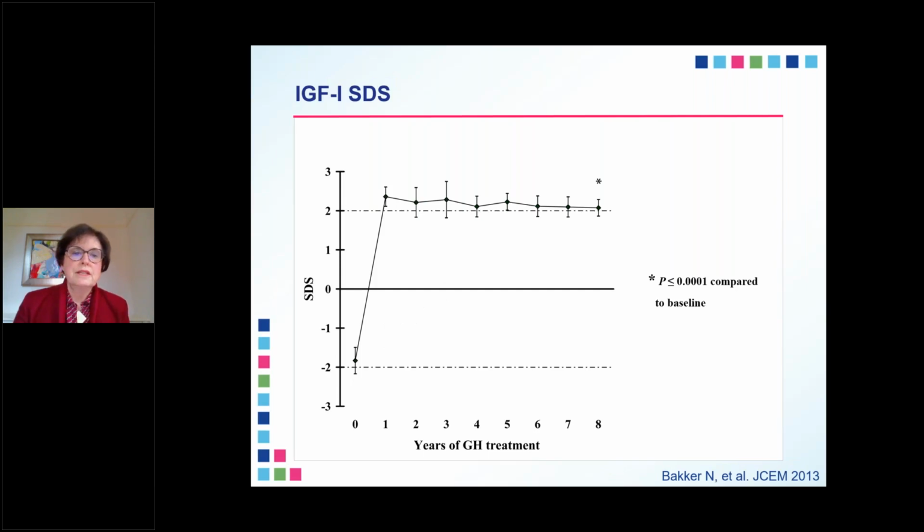Serum IGF-1 SDS is low at the start, as you can see, minus two, and it rises immediately to above 2 SD. And this is one of the issues that is still there. Also, not only with us, it's everywhere, that when you give these children growth hormone treatment, you have relatively high IGF-1 levels. You really have to keep an eye on it. Otherwise, they will rise to above 3 SD, and that's not what we feel is correct. On the other hand, when you lower the GH dose too much, you will lose the effect, because then they start to increase fat mass again and lose lean body mass.